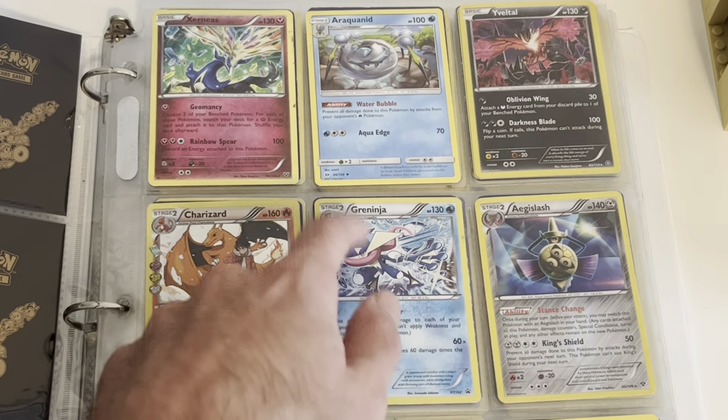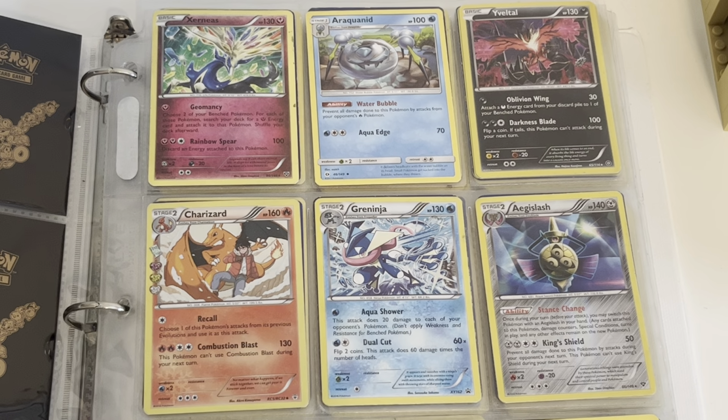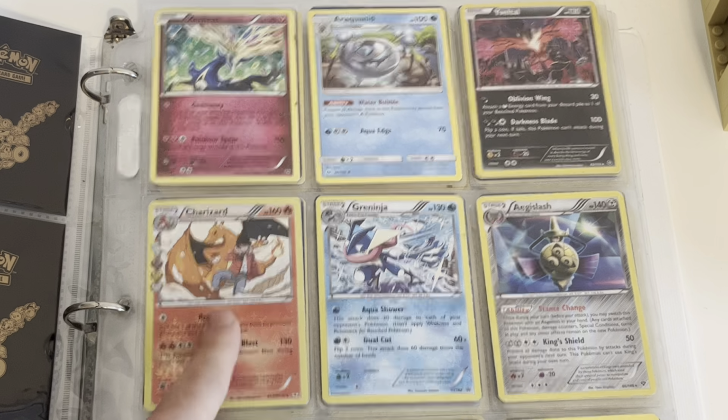We do have Greninja. One of my several Greninjas. I have at least 3. I used to have 4. But yeah, there's that one there. Really cool artwork. I love that one. Really great. And we have Charizard.